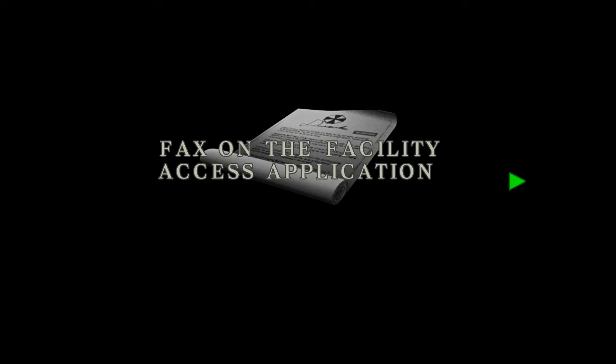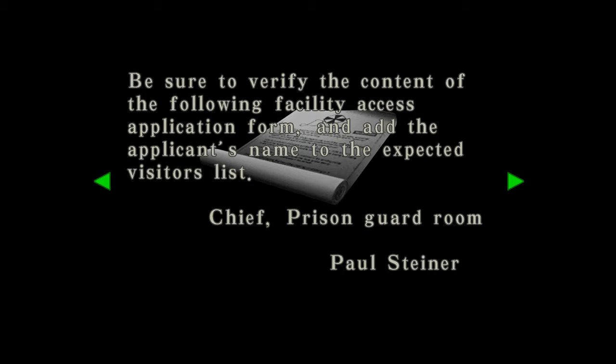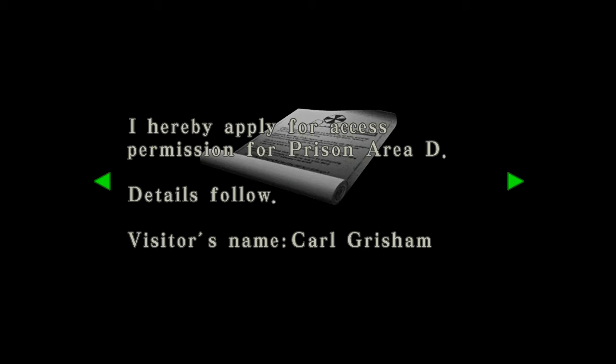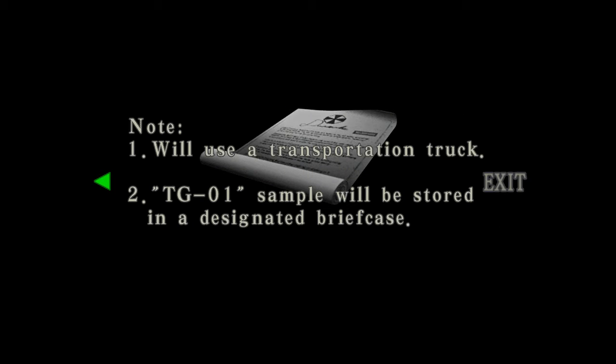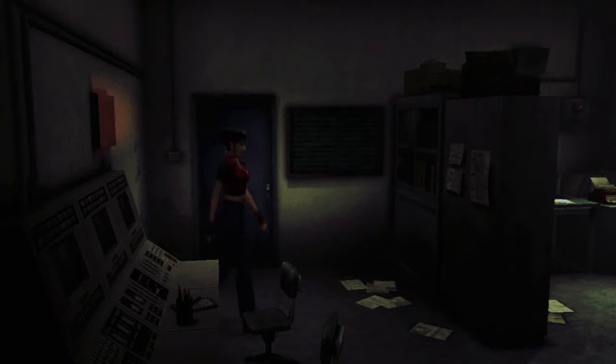What is this? Facts on the facility access application. Be sure to verify the content of the following facility access application form and add the applicant's name to the expected visitors list. Chief Prison Guard Paul Steiner. I hereby apply for access permission for Prison Area D. Details follow. Visitor's name, Carl Grissom. Purpose of entry, carrying the following materials. New product sample from Metal Industries Company, TG1. Various daily commodities ordered by the prison. Note, 1, will use a transportation truck. 2, TG1 sample will be stored in a designated briefcase. Oh, that must be it in that wreckage over there. So what is TG1?